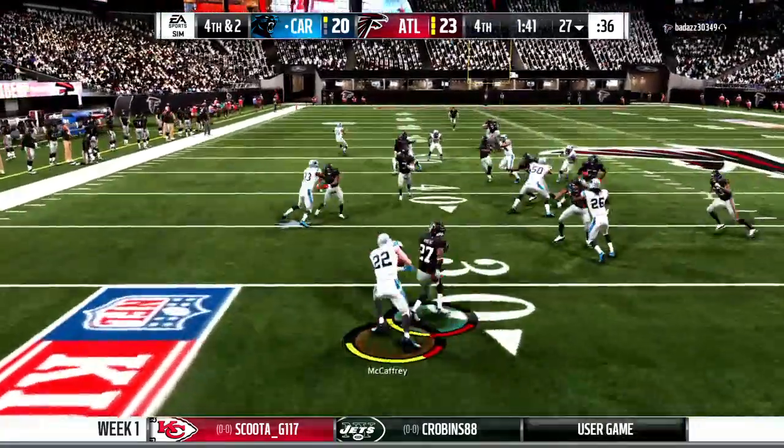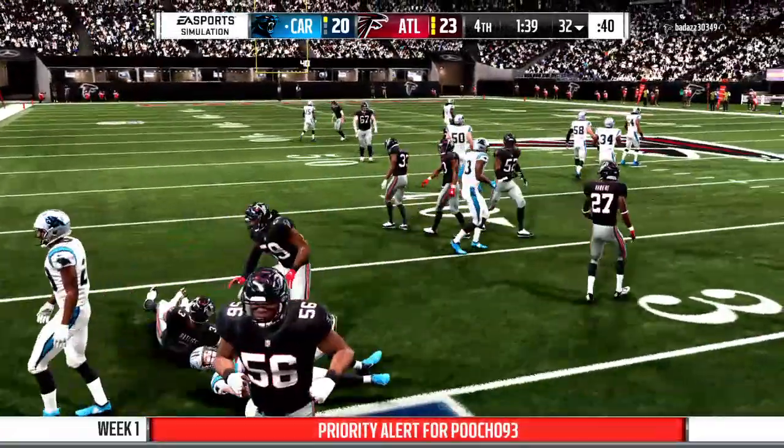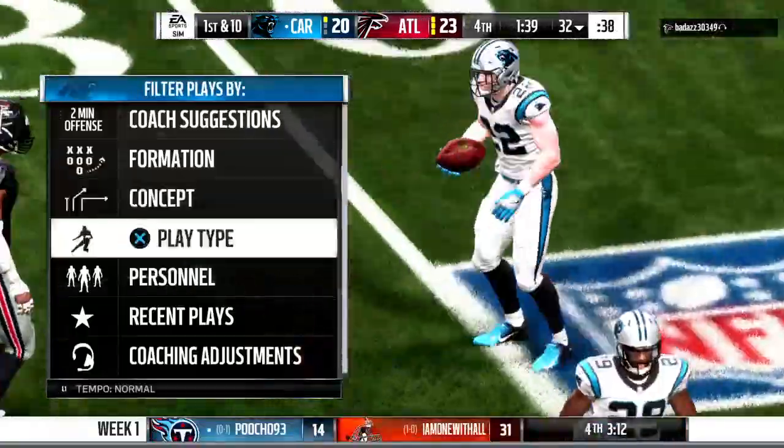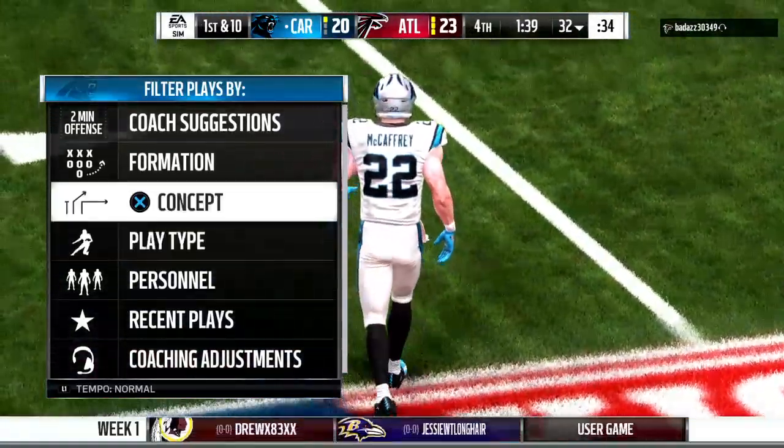Taken in at the 22. Shrugs him off. Almost outkicked his coverage there. 48-yard punt, but 10 on the return. And the Panthers will take over now, 1st and 10.